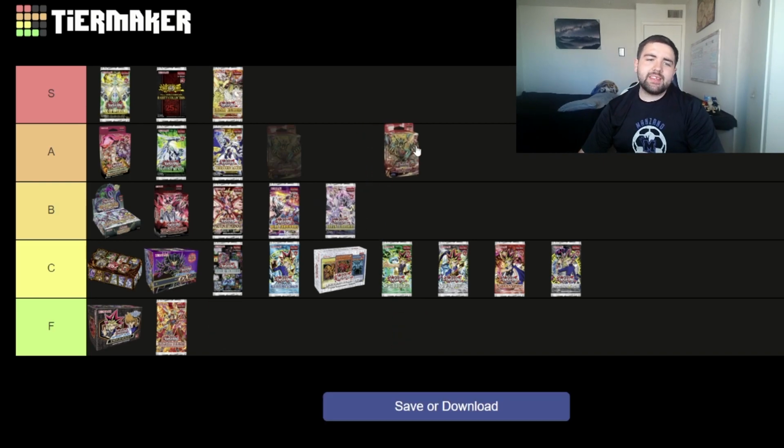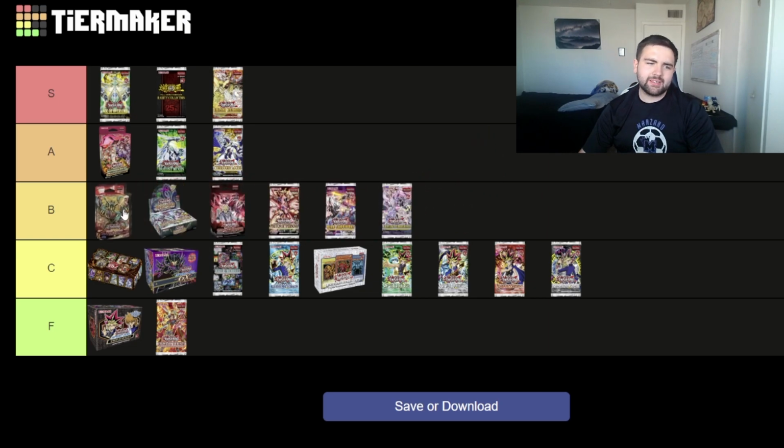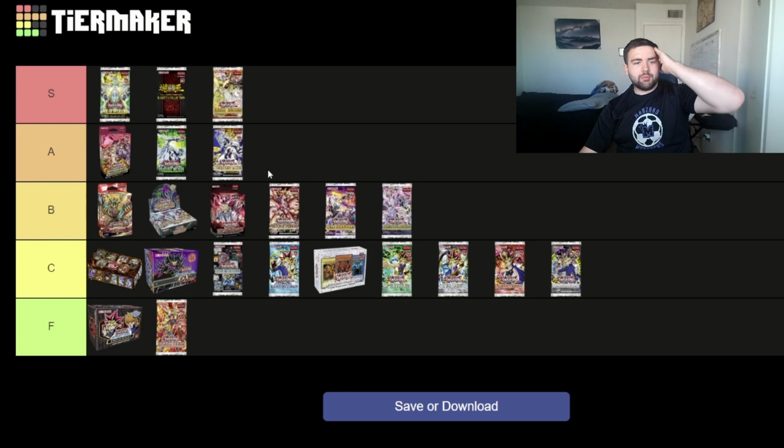And the last thing is the Fire King structure deck. This was our latest product that got released like 2 weeks ago at the time of this recording. I think it's better than the Crimson. I think it's probably like here, maybe? Nah, I'll put it at the top of B tier probably, just because it has some good reprints.